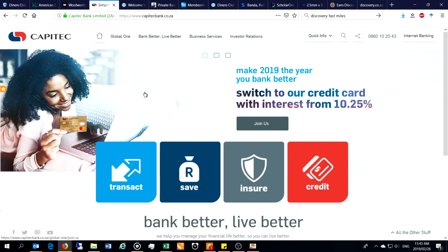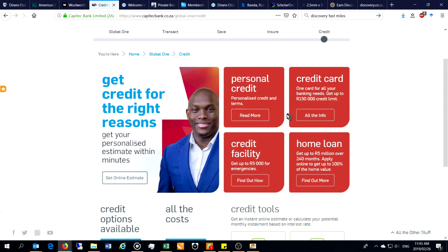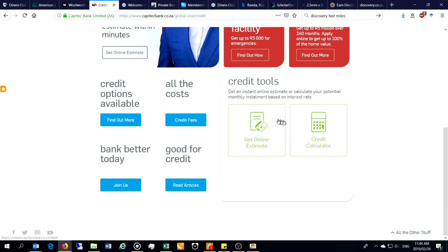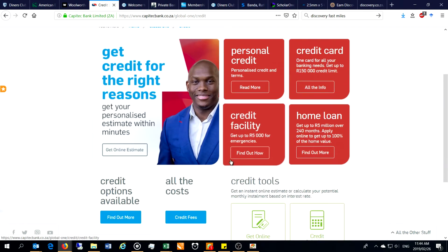Then a very popular bank at the moment is Capitec. Well, I contacted them and they don't have a reward system for their credit card, which means that if you are spending 50,000 and then you spend another 50,000, it's not going to make a difference in terms of what you get back from the bank. So no active reward system there. I did contact the call center. Also, they don't advertise a reward system on their website.